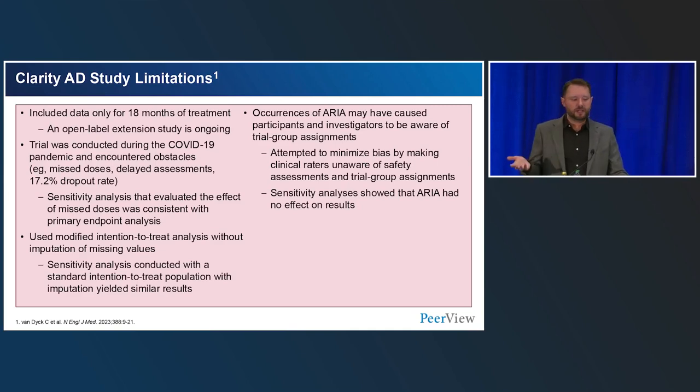So there are some limitations in the study. We actually see the limitations in the donanemab side of things too. It was an 18-month study. It was actually done during COVID, which had some challenges.